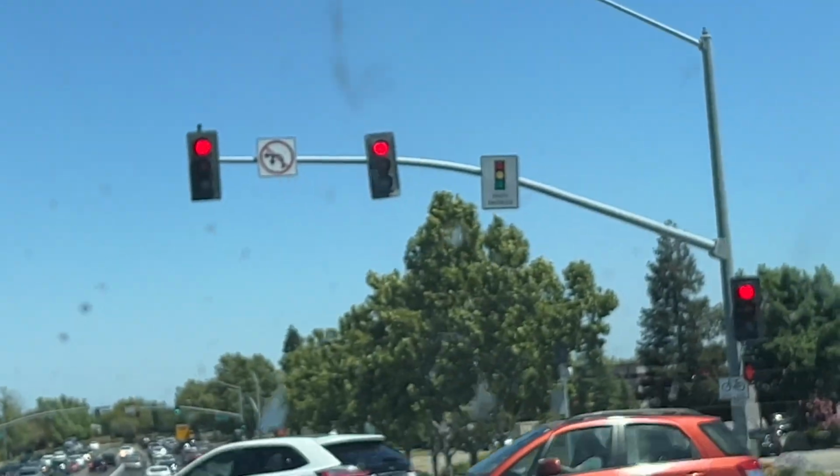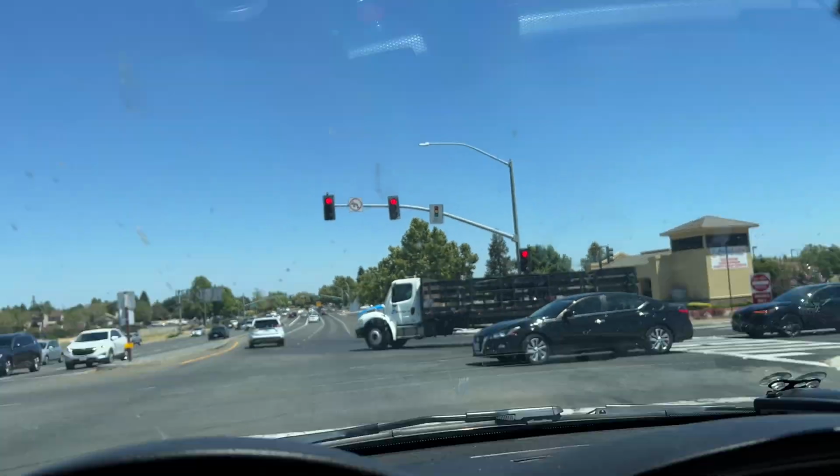It's one of them flashers. Can't be fucking with these lights. You can't fuck with the flashers. $500 down the drain. You can't do that. Don't do that to me.